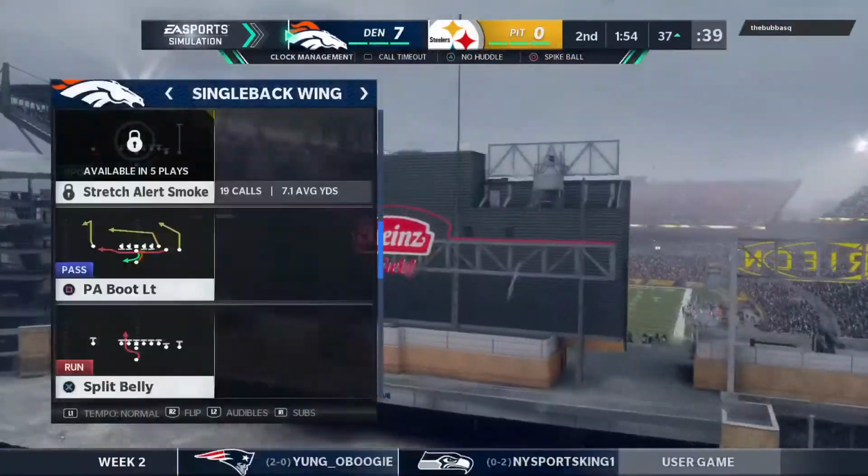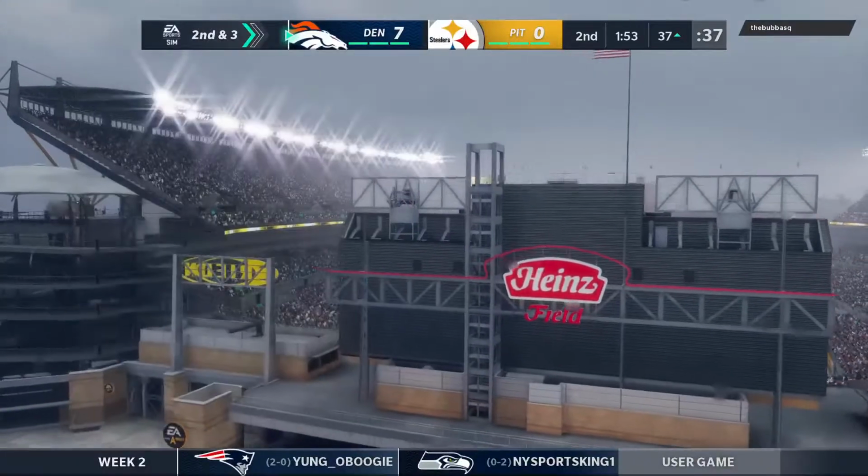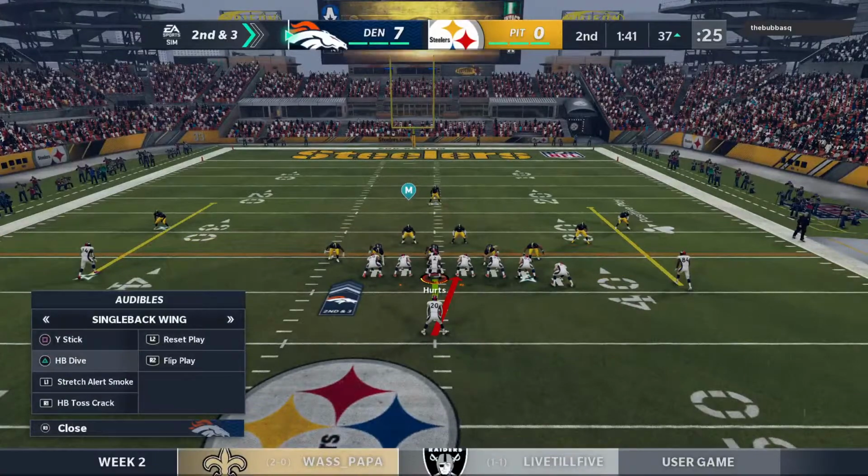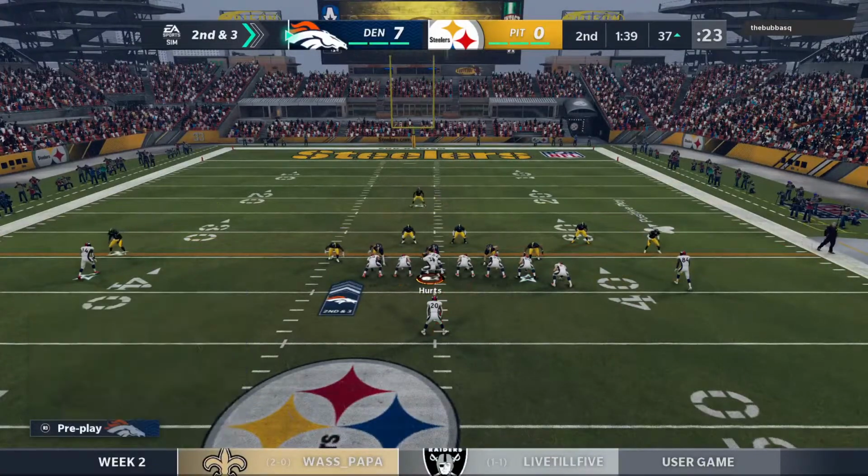7 yards on the pickup there, and it'll leave him with a 2nd and 3. Decided to hand it off that time on the run-pass option. Appeared to be an easy decision. Just gave it inside. Nice steady gain.